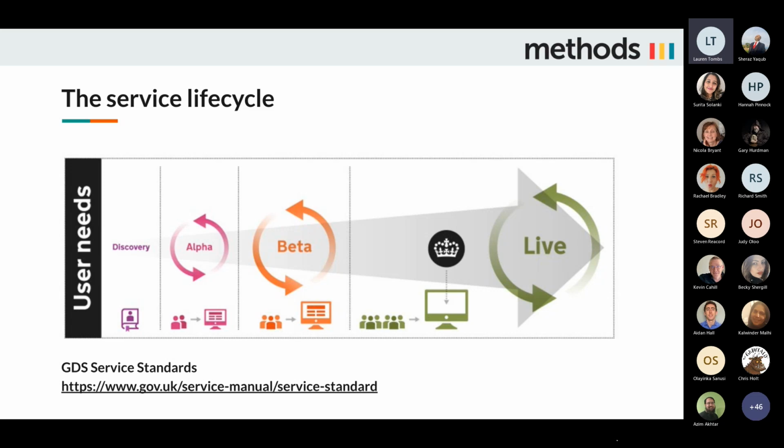Then we go into a beta phase, which is basically when you actually go into development. So not so much prototyping anymore, although you will still be testing and validating with users, but this is your actual development of your actual service.